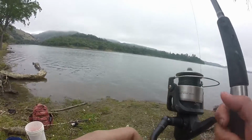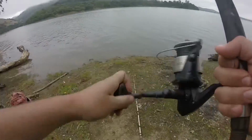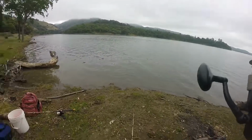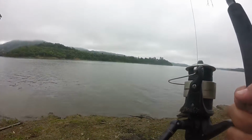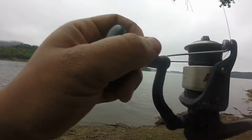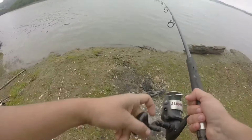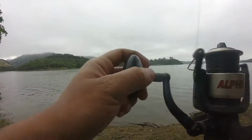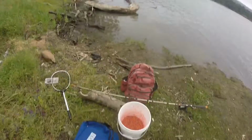So we're hooked up. I was just switching out that rod, and I was going to throw out a catfish rod, and I looked up, and this thing was going off. It's not very big. But yeah, here we go. It's kind of cloudy and cold, but the water's really warm. Oh my goodness. Oh my goodness.